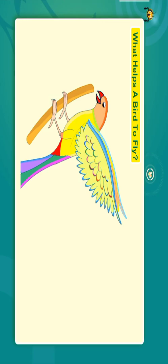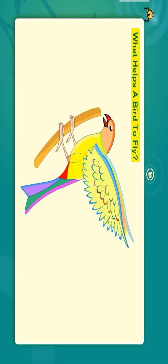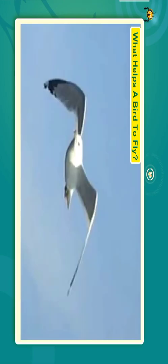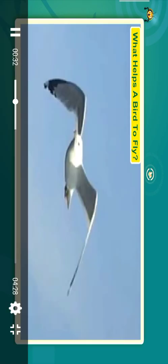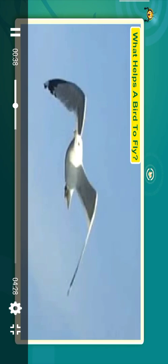What helps a bird to fly? Its body is shaped like a boat. This shape helps it to float in the air easily. Aeroplanes are also boat-shaped. Its bones are hollow and filled with air. This makes them light. A bird has strong muscles that move the wings up and down. These are called flight muscles. Its tail helps it to change its direction during flight.